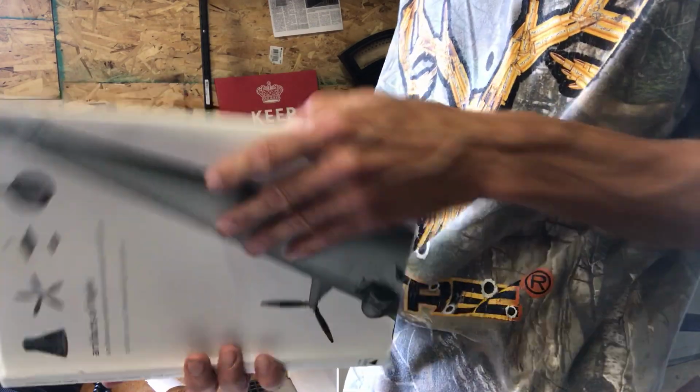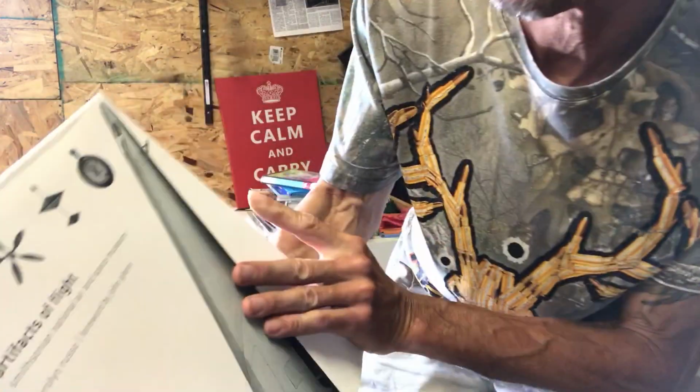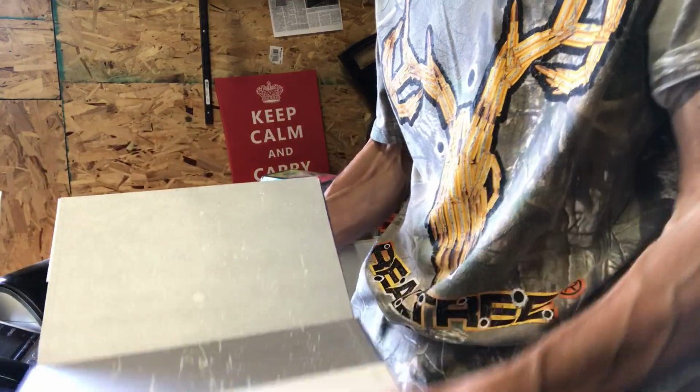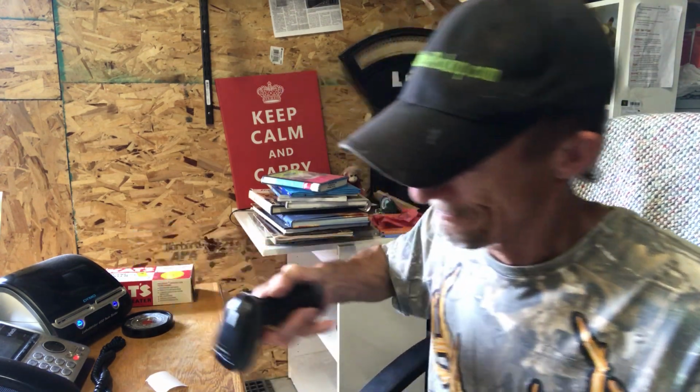Just other books that came with it. I don't know if you can read it here, but just a simple book. What's it say? It says Aircraft in Flight. The book looks like it's in new condition, probably new condition. I myself, if the book is in new condition, I'll sell it new. If there's any chance that it's not new, then it's just like new. Well, let's look at this book here real quick and see.